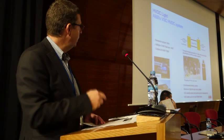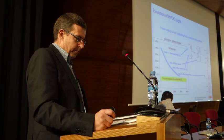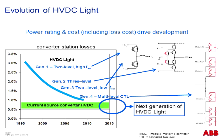So it started with 3 megawatt, we went up to 50 megawatt, but the customers, they always wanted more power all the time. And they also thought that we had too much losses in the system. So we have worked a lot with R&D in order to take down the losses and to be able to increase the voltage and the power.